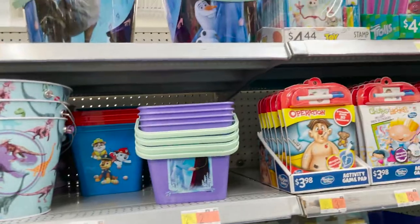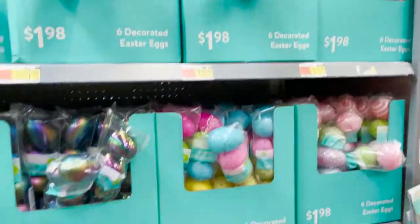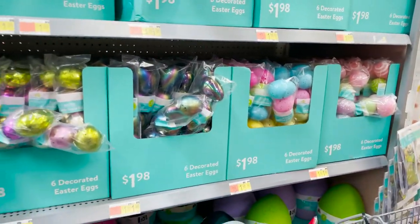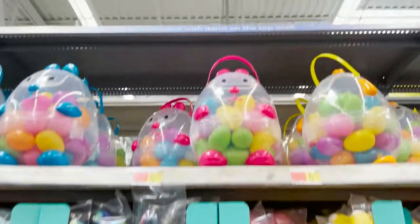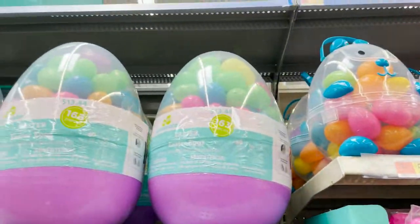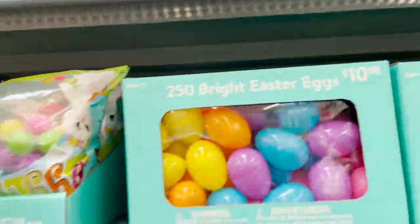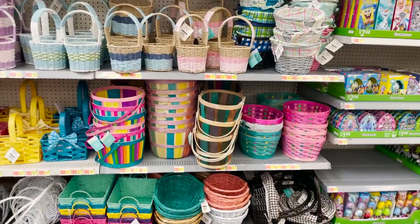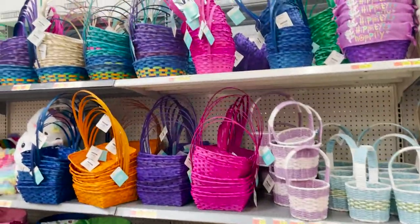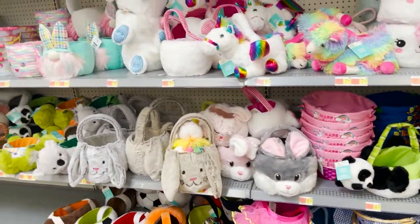Cute little tins to make your own Easter baskets. Mommy, and fun-filled ones. Which ones do you like out of these three, Alexis? Oh, I like these. Oh, those are pretty. They're only $1.98. Well, look at these little cute ones. These are $5.44. Or you can get this ginormous one. $13.98. Last are these beautiful Easter baskets for crafting or Easter.